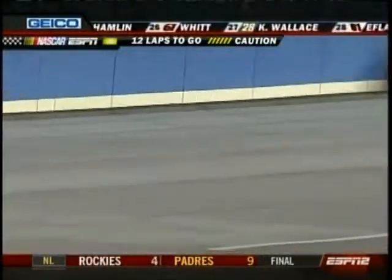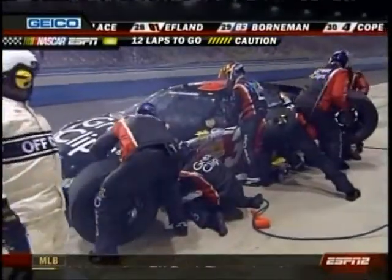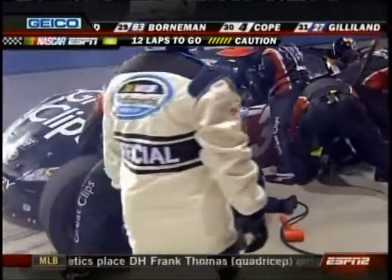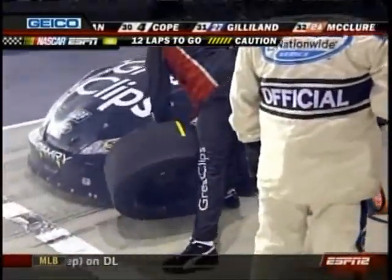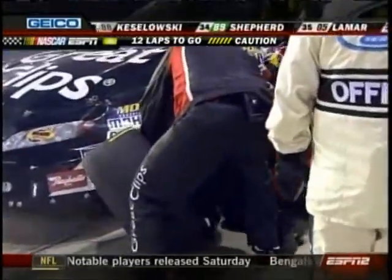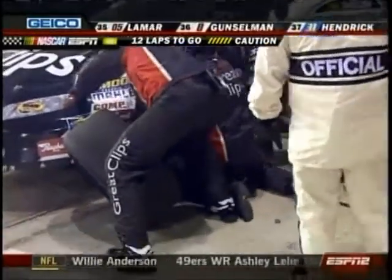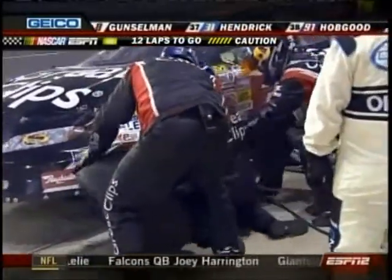Not sure if the brake duct is completely off the car there. Somebody else just picked it up. Work to be done on Jason Leffler's car here. They're having to pick this car up. Jack will go under it with that tire flat. We'll have to work on the fender a little bit too to make sure it doesn't happen again. Another lap.